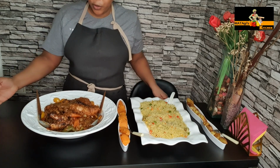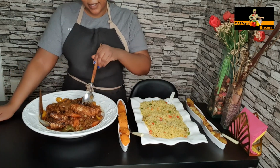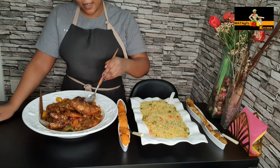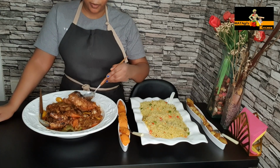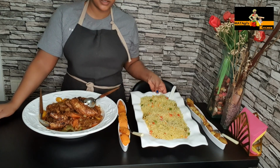This is Chicken Yassa from the Gambia. There you go. That's the yassa from Gambia, and it's Chicken Yassa. Here you go. See? Well done.